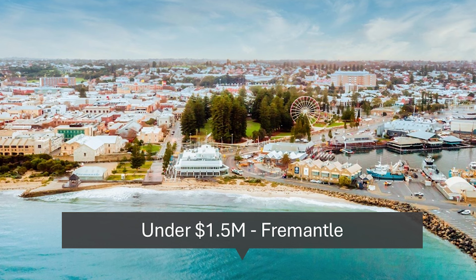Let's look at under 1.5 million, and the suburb I'm going to mention is the suburb of Fremantle. Now, a lot of people probably don't know Fremantle very well, but it's a really beautiful little coastal village, and this is what it looks like from the overhead. So it's very like a towny kind of looking place, right by the harbour and the docks there. Really, really little beautiful pocket there.